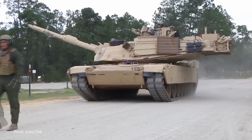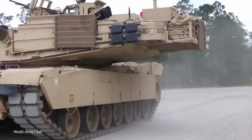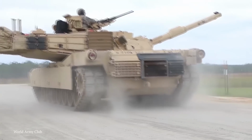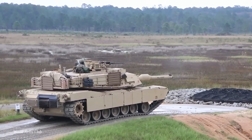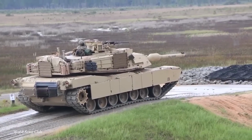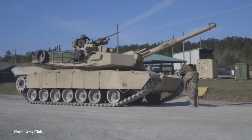In terms of damage control, the Abrams is equipped with an automatic fire extinguisher system designed to detect and suppress internal fires. The tank's crew compartment is designed with crew survivability in mind, including measures such as blast-resistant seats and compartmentalization to mitigate the impact of internal explosions. Active protection, such as the Trophy system, increases the vehicle's survivability by intercepting and neutralizing incoming threats before they can impact the tank. These systems are integrated into the tank's defensive suite, adding another layer of protection.